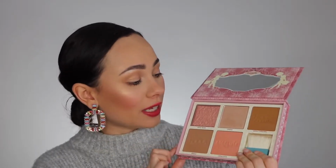Now, if you don't want to spend the $58 on this palette, you can actually get the mini Cheekleaders Bronze Squad palette, which is $30. That's available online at Benefit right now, which I will link down below. That only has the Hoola bronzer, Gold Rush blush, and Cookie highlighter. So I would say this would be for somebody with more of a lighter skin tone, because you are getting that Gold Rush blush that I'm personally just not crazy about, and you're getting this really light highlighter, which I love.